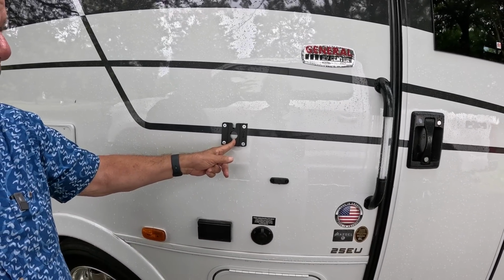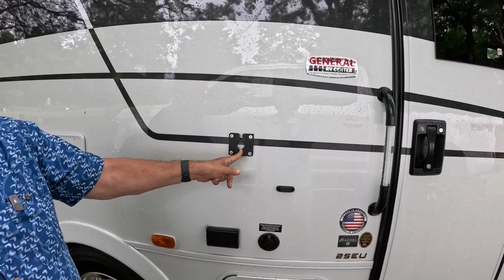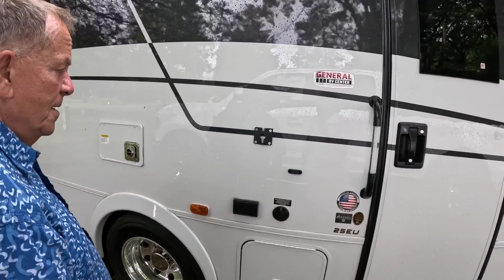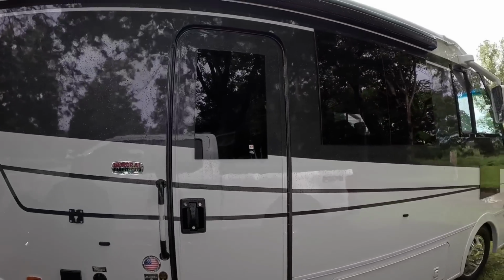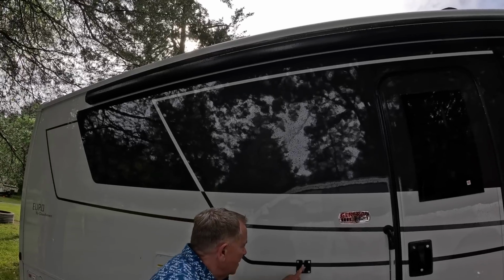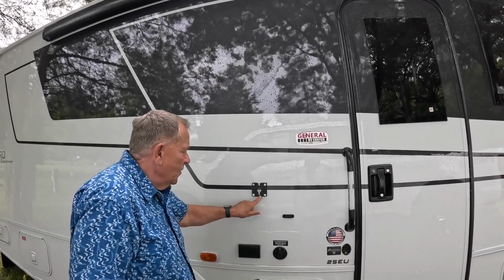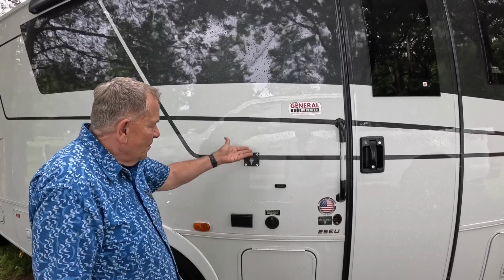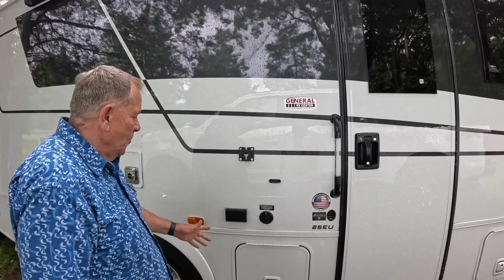I have no idea what that's for. Maybe for the awning. Was there another one? I don't know. There is only one. There is a good size awning up there. Yeah, it looks automatic. It isn't automatic because I saw a control on the inside, but I'm not sure what that's for. We'll have to ask about that. I'll tell everybody it's a bottle opener, but it's not. Something goes up there, but I don't know what it is.